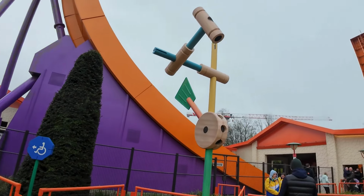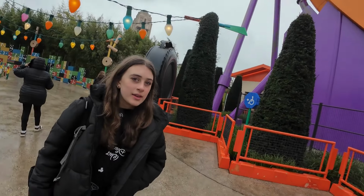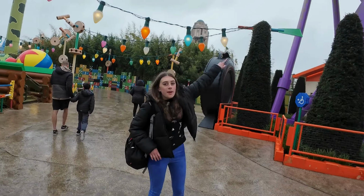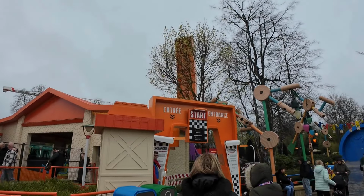Oh, there is no way. I mean, to be honest, I'll have lost the plot if I decided to go on that. It's going backwards for me. Can you imagine how much I would scream? Yeah, it's just like that bit going backwards. Yeah, no, definitely not. However, it's literally a 5 minute wait.